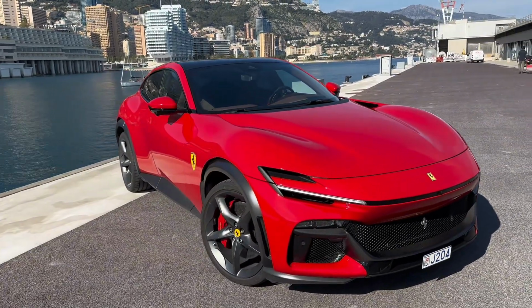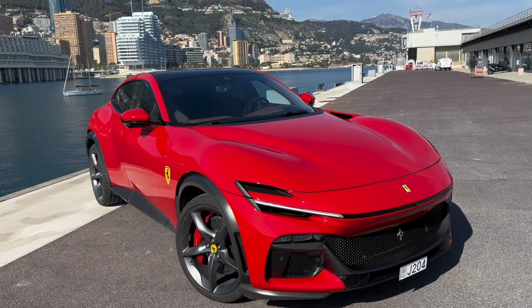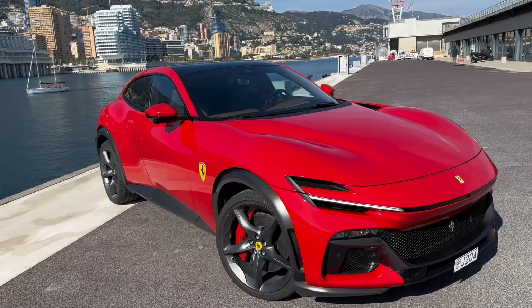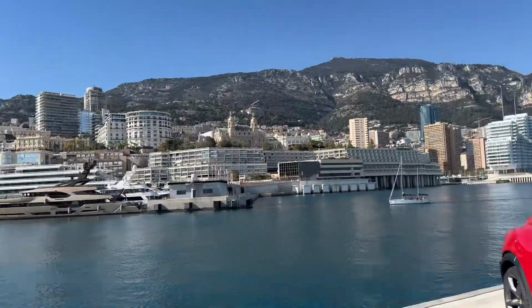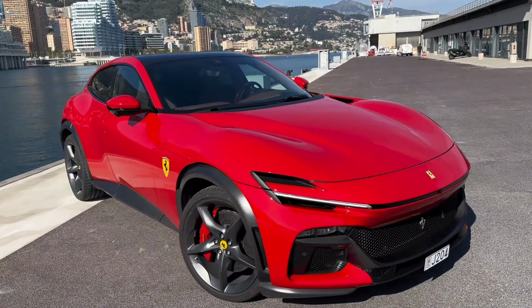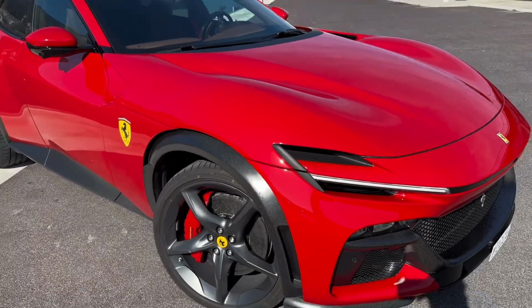Et aujourd'hui je vais vous présenter un PUROSANGUE, donc Ferrari, donc les tout nouveaux, ceux qui viennent de sortir. Et le premier SUV 4x4 Ferrari. Alors je suis super content de présenter ça. Déjà on est à Monaco comme d'habitude. Et regardez-moi ce rouge incroyable.